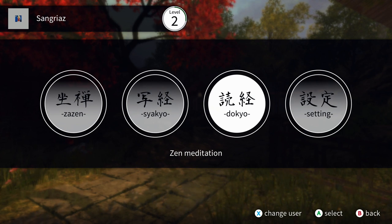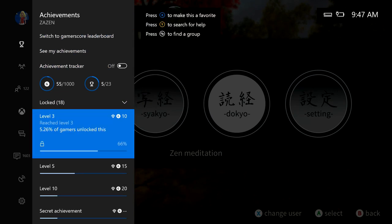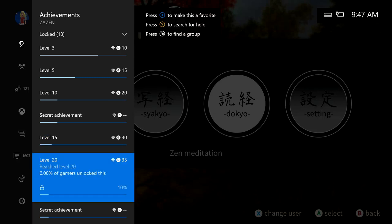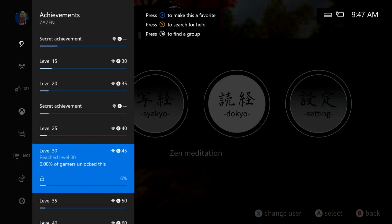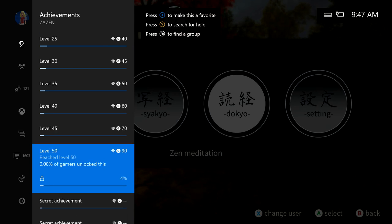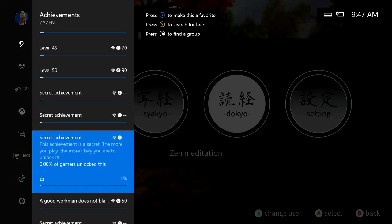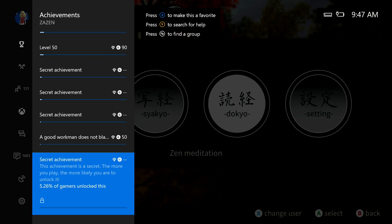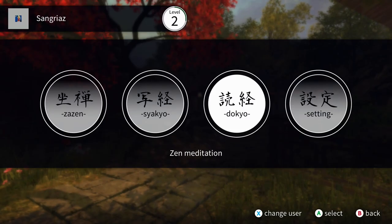Okay, so that was all three modes. I didn't show the Shakomo mode. Those were the basic modes of Zazen. I don't know what you thought about the game. The achievements are pretty straightforward: starting the meditation, finishing the meditation, getting to level 50, doing all 50 places, doing meditation 150 times, 100 times, etc. So quite a simple achievement list, but time consuming due to the amount of meditation you have to do.